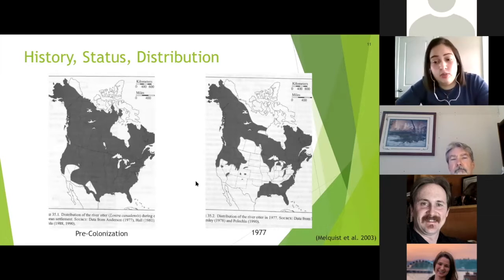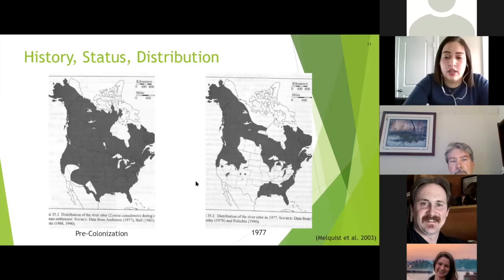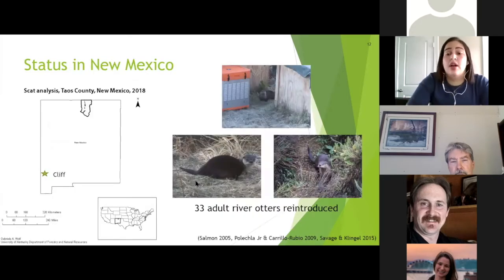By 2001, over 4,000 river otters had been translocated and reintroduced across the United States, virtually reestablishing the historic range of river otters in all of the Canadian provinces and territories, as well as every state in the US except for one. And this is New Mexico.